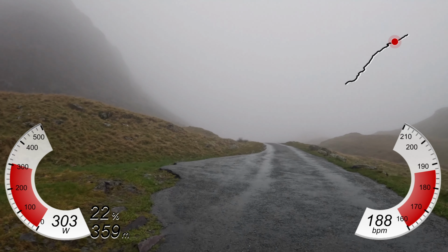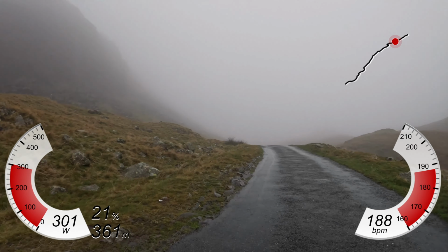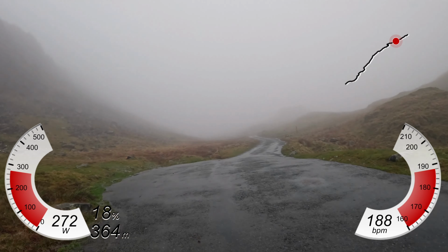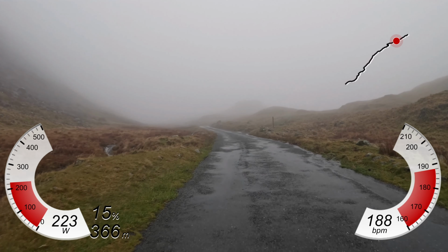The visibility is awful and the conditions are poor, but all that matters is getting to the top as quickly as I can now. The gradient's getting a bit shallower here, and it's easy to get distracted and ease off the power, but I'm trying to squeeze out every last watt I have.